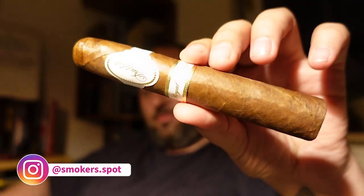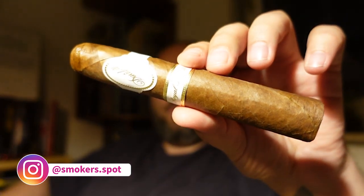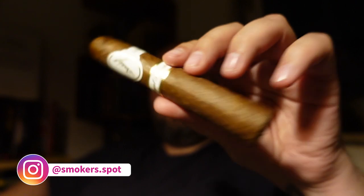Tonight we're smoking the old Davidoff Royal Robusto. It's the last one I have. Actually, it was a present, I think, last year. I'll talk a little bit more about the cigar, what it is about, and so on. But as always, let's get it started first.